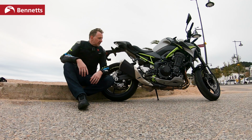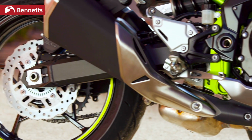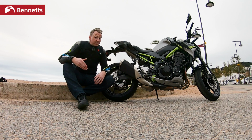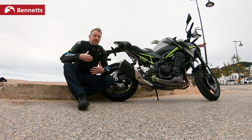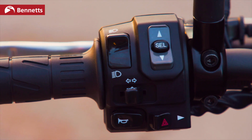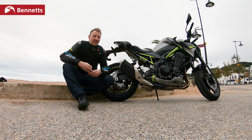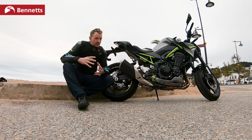It's been good fun. There's a couple of duff points. The tyres for one, they need to be upgraded. The peg position is quite high, so if you're a tall rider, then you might want to take it for a long enough test ride to make sure that the peg position is not going to affect you too badly. It misses heated grips, even as an option. It's not available as an option. It misses a quick shifter. Again, hasn't got it standard, hasn't got it as an option either. And I think that's what Kawasaki are perhaps missing out on, certainly versus rivals.